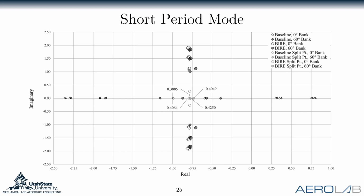The CG location ranges from 1 foot forward of the nominal location to 0 feet forward of the nominal location, with the largest markers corresponding to 1 foot forward and the smallest markers corresponding to the nominal location. The 4 labeled points indicate at what CG location the aircraft's short period splits into 2 real eigenvalues. Further research is required to understand the physical motion represented by these non-traditional real eigenvalues.